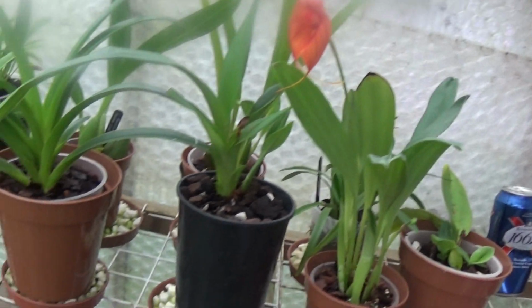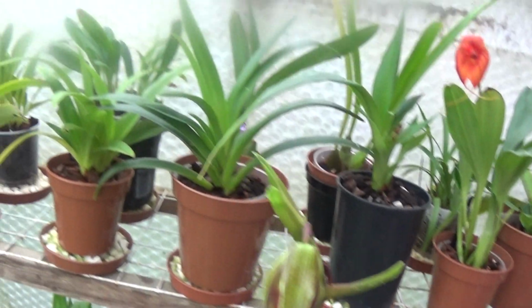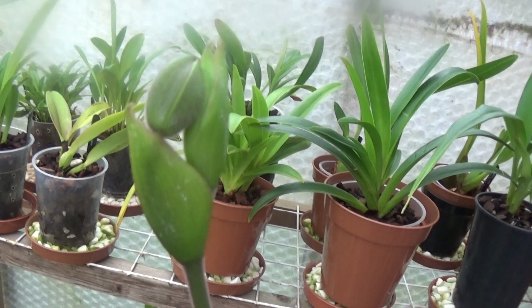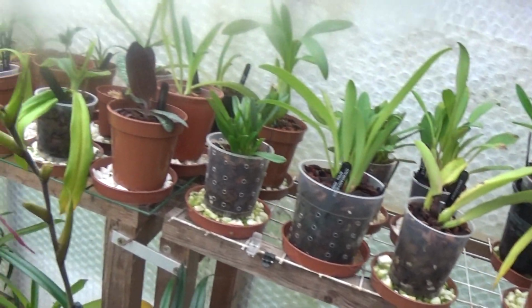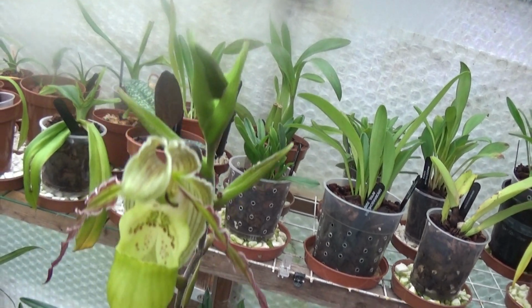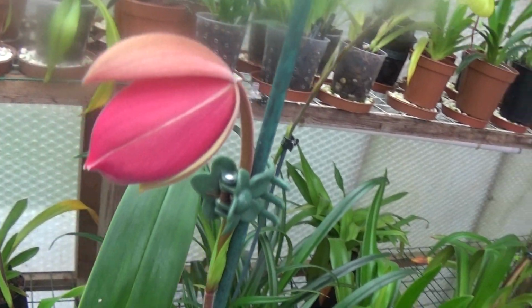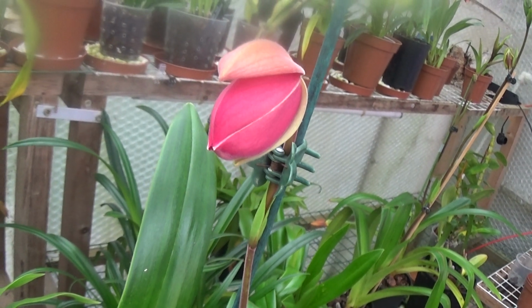There's another bud here to open on this longifolium. There's a bud to open here on this Cavacii hybrid. The Richterii is still going strong, with another bud there developing. And then we've got this one that always flowers for Christmas, and this is just starting to open, and this is the Fritz Schomburg, another Cavacii hybrid.